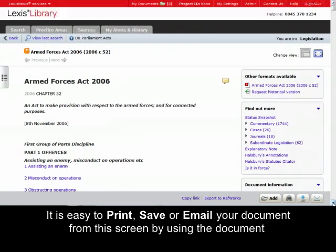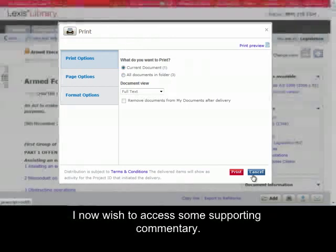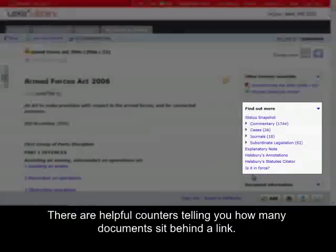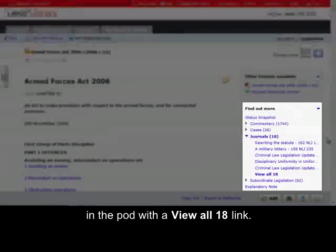It is easy to print, save, or email your document from this screen by using the document delivery methods in the bottom right-hand corner. To print the Act, simply click on the printer icon. I now wish to access some supporting commentary. To do this, use the Find Out More pod. There are helpful counters telling you how many documents sit behind a link. Click on the Journals Act. I now have access to 18 journals that mention my Act, the top 5 of which are displayed in the pod, with a View All 18 link.